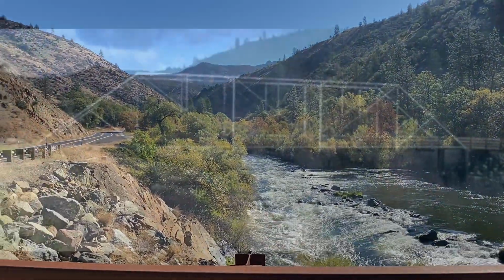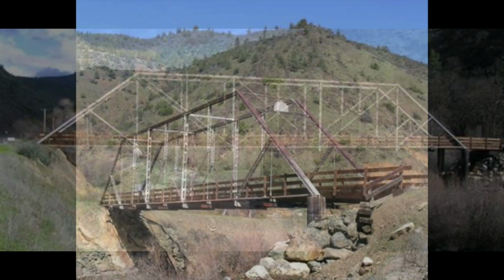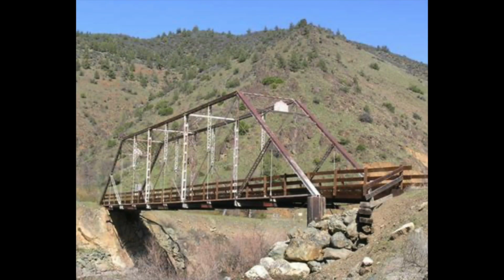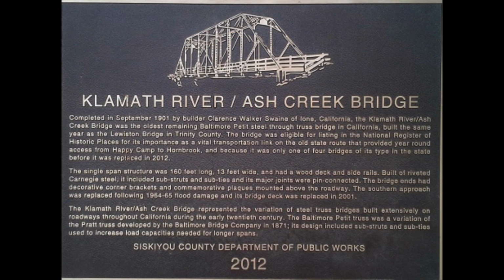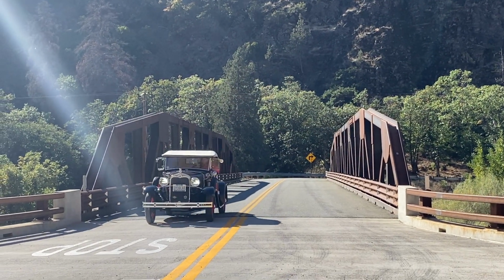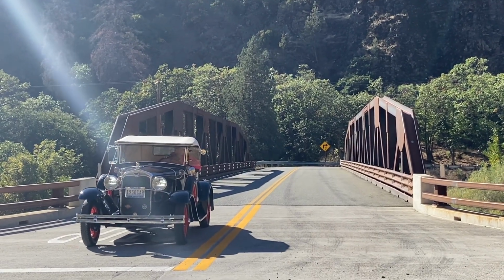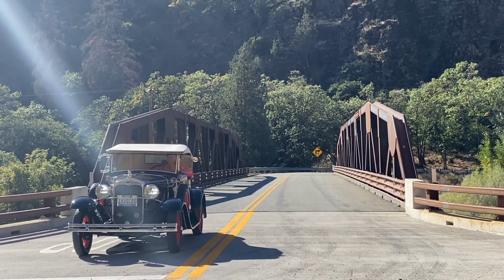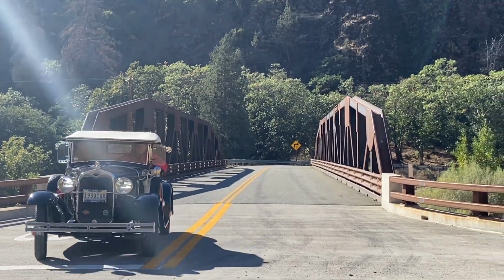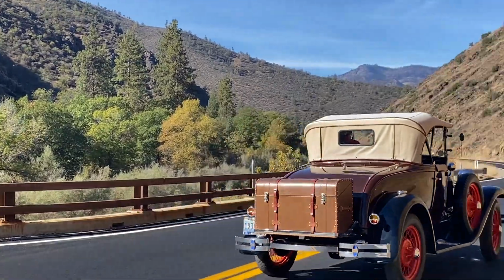Just a few miles downstream from the intersection of Highway 263 is another bridge that was just recently replaced. The Ash Creek Bridge was originally built in September of 1901 and served the role of crossing the Klamath River for more than 100 years, having been replaced in May of 2012. While the new bridge certainly is more appropriate for the 21st century traffic, it certainly lacks the character and uniqueness of the original structure.